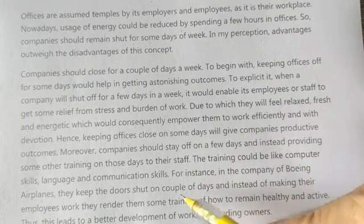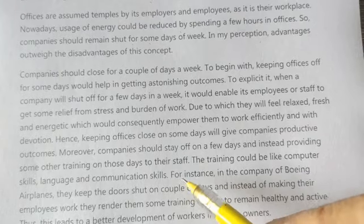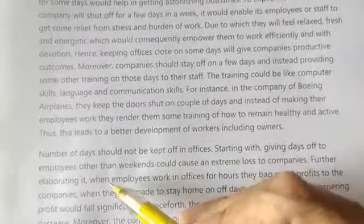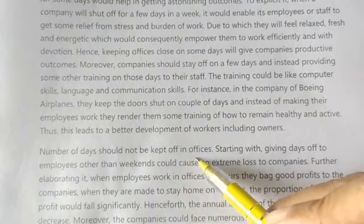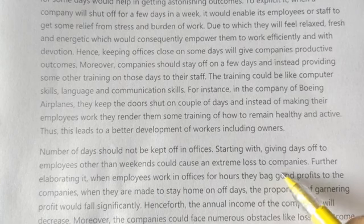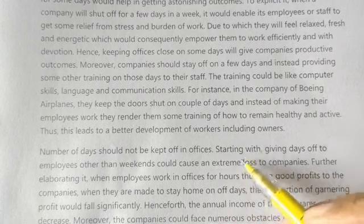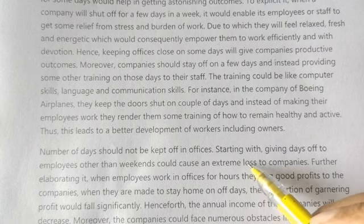Okay, these are the benefits of closing a company for a couple of days a week. Now, why should days not be kept off in offices? Starting with, giving days off to employees other than the weekend could cause an extreme loss to the company, because it can create a huge loss. That's why it's not a good idea to give their employees days off.